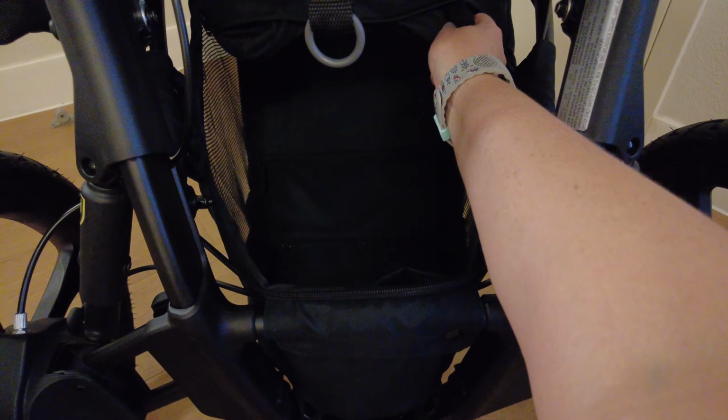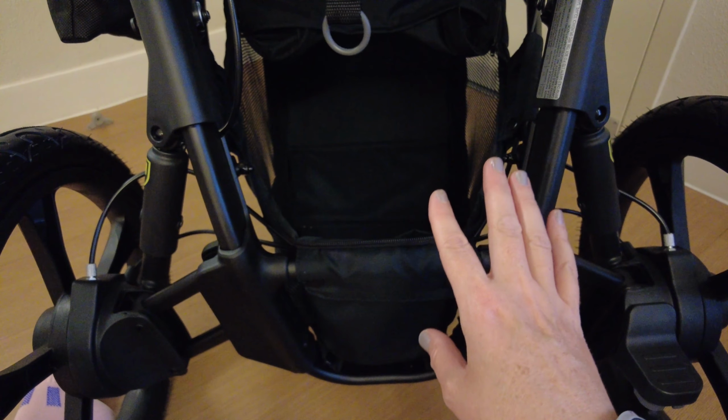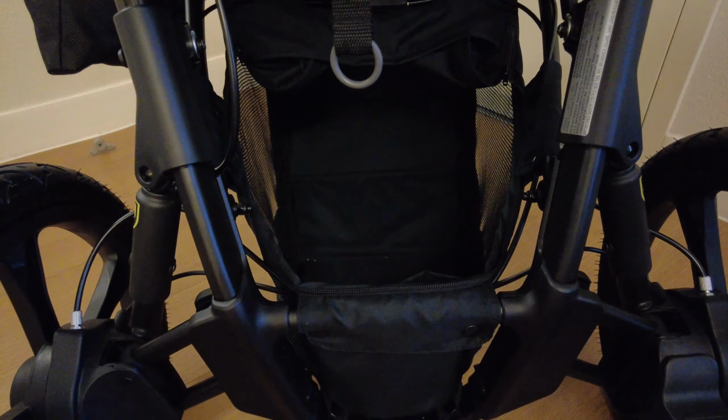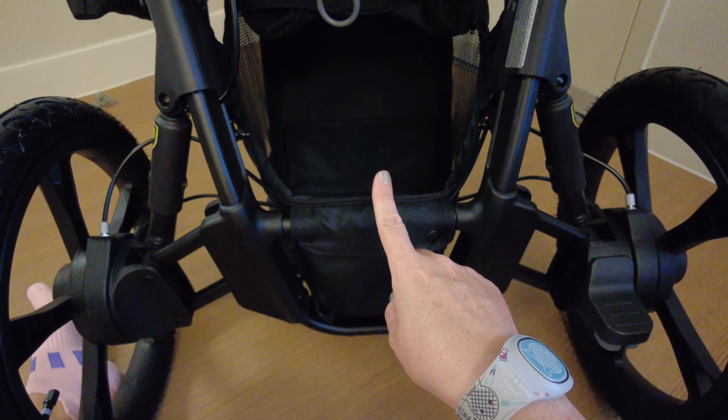But yes, I love this feature. Also, if there's rain in the area, when I had my rain cover on and I rolled this down and zipped this up, the bottom of the buggy didn't get that wet, even in a torrential downpour. So that's another great feature there.